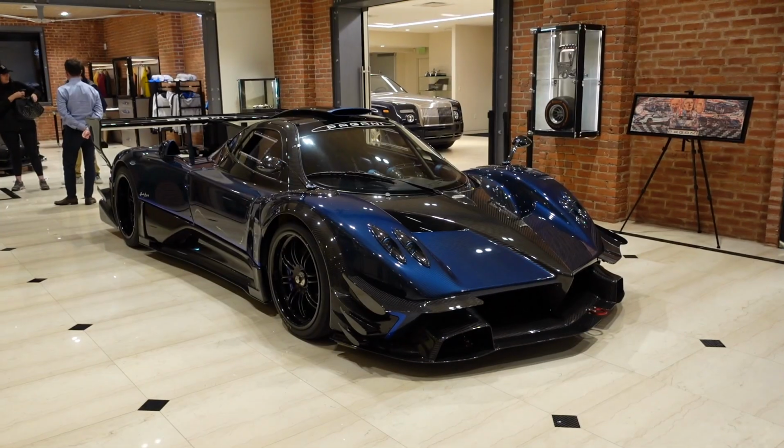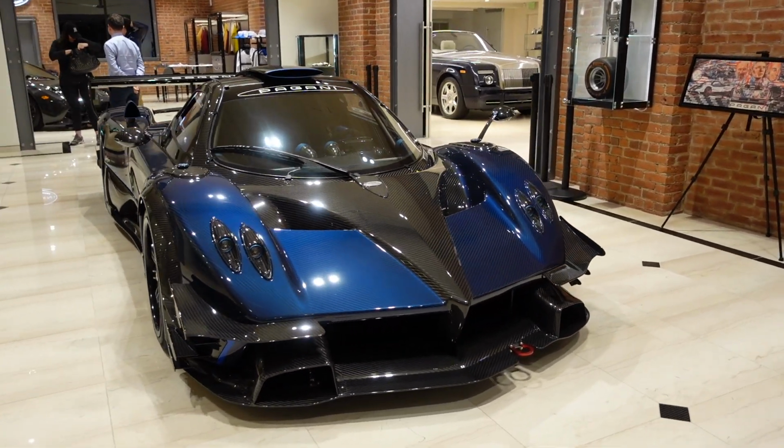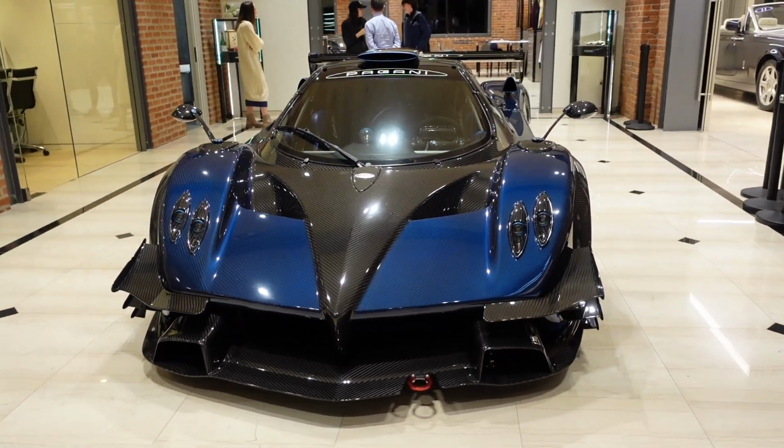Finally, here's the Pagani Zonda Revolución, the car I came here to see. It's a truly wild and raw track-only race car that's as rare as it is special.